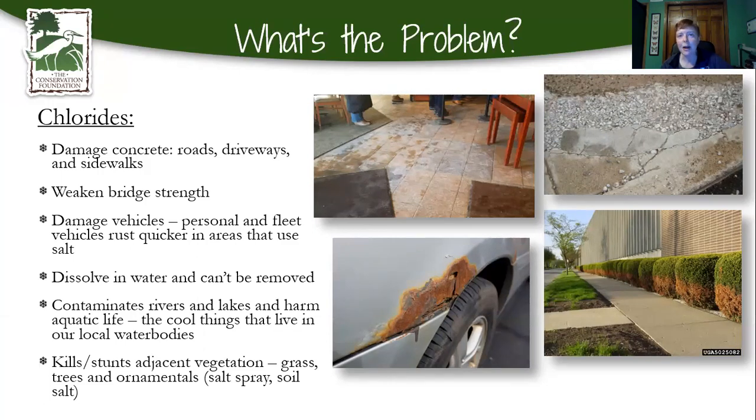And when it does that, the problem is it harms the wildlife and those other cool things that live in our local water bodies. So the fish, the mussels, the little aquatic invertebrates, the little bugs that live in there, like baby dragonflies, things like that. It's just not good for them. And there are many that will not live in streams that are contaminated too much with chloride. So that's one of the reasons why we have to monitor that.